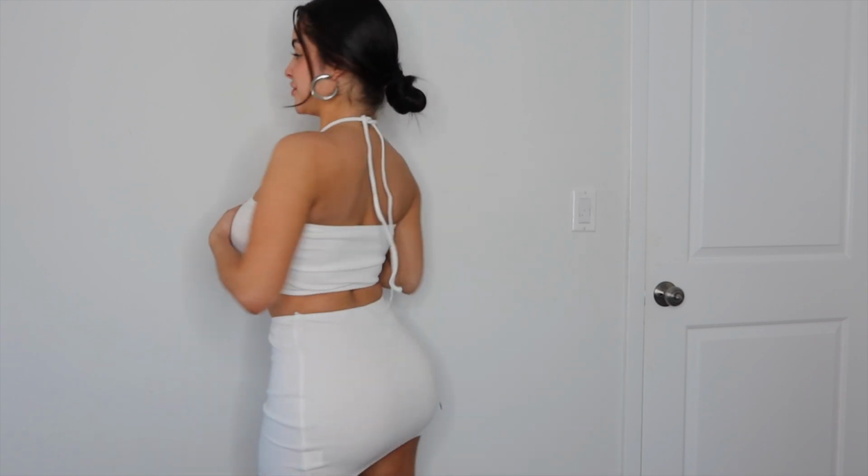The material is just your general fabric, but I feel like it could have been amped up a little bit so it could feel more sturdy and it won't get the little balls in the washer. I really do like it. I would give this like an 8 out of 10. Look at her. We can't ignore this fit. We cannot ignore this fit.